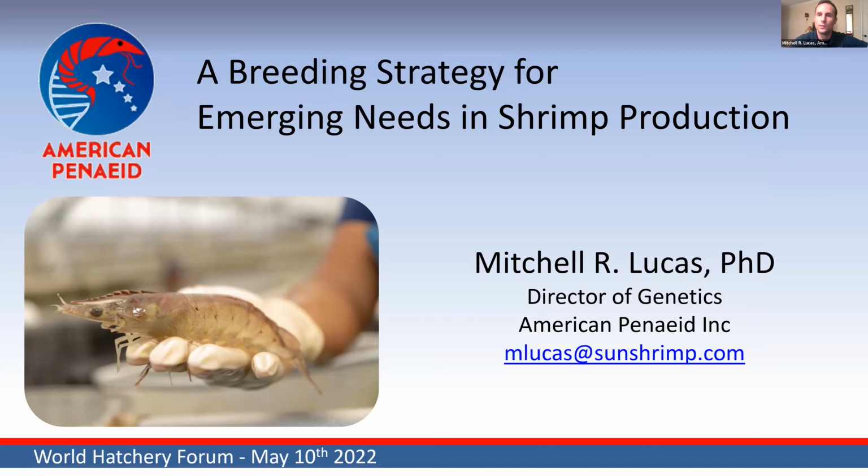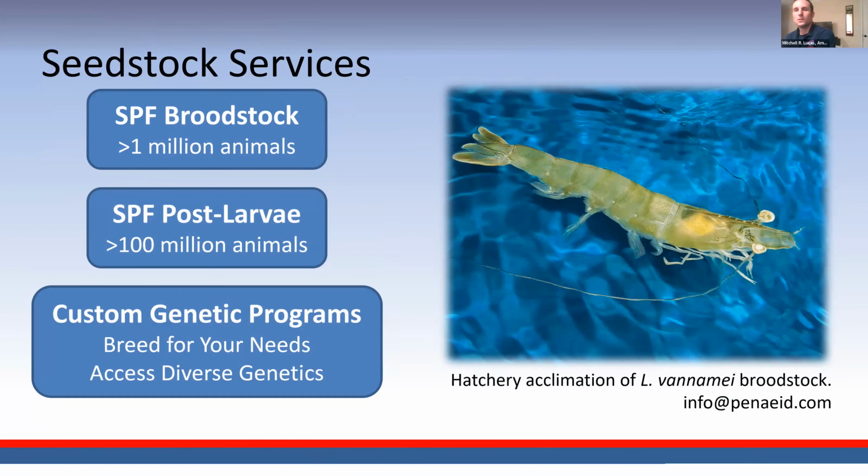So what is it that we do and what do we offer? Different seed stock solutions include SPF broodstock. We've shipped over 1 million animals in the last few years to hatcheries around the world. There's a photo of a hatchery acclimation of a Vaname individual there on the right. We also sell specific pathogen-free post larvae. We distribute over 100 million animals, typically 50 million per year. So we're a seed stock supplier first.